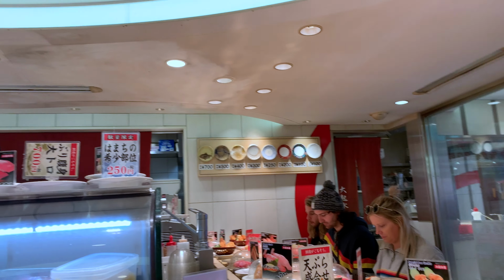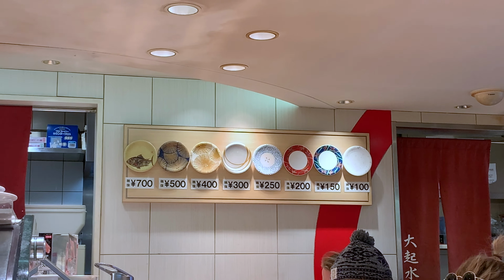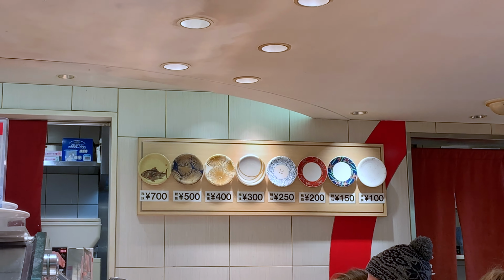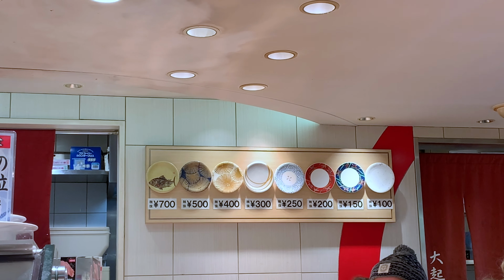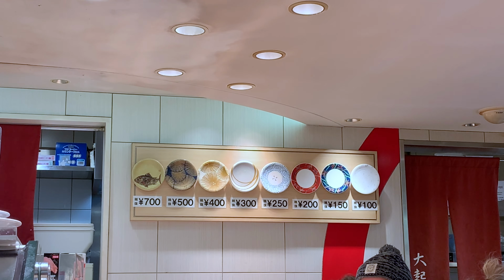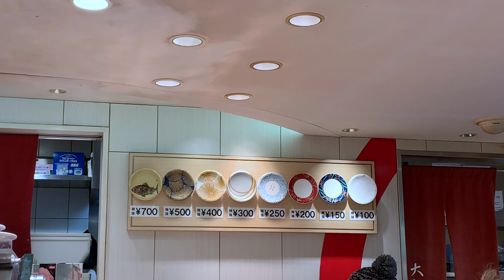So on the far wall over there, you guys can see that they do have the different plate costs. The clear white is 100 yen. You got sort of a blue rim, which is 150. The red rim, 200, and the blue intricate design is 250. The white with the gold stripes, 300. The sort of flower style is 400.